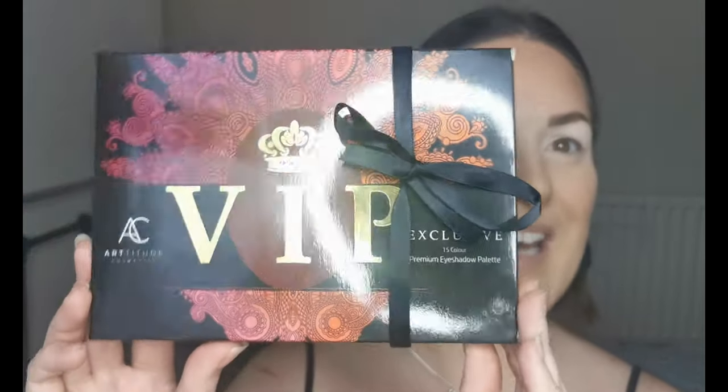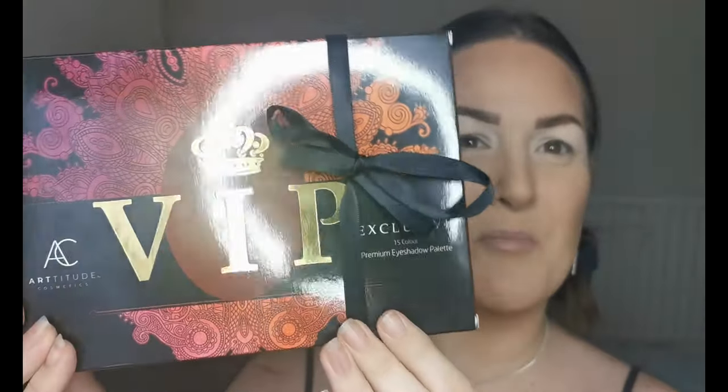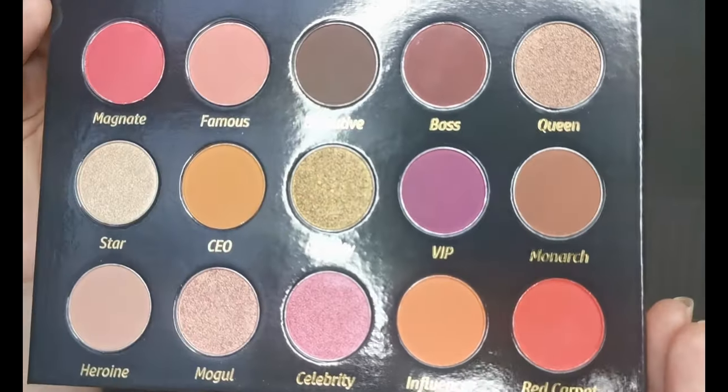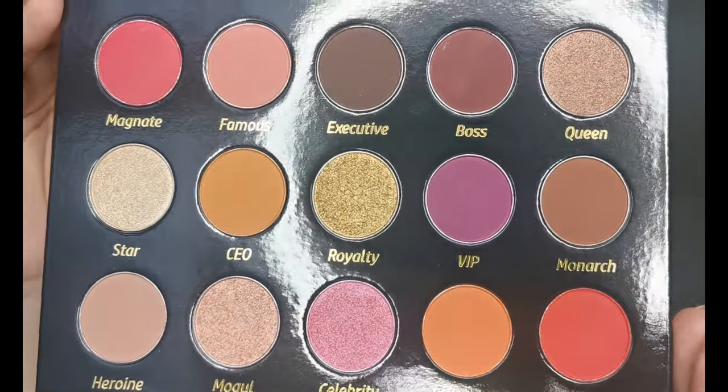So firstly, I just want to show you the box that the palette came in. Look at this, it came with a beautiful ribbon around it. Absolutely gorgeous. And here is the palette herself. Comes with a massive mirror and obviously this sheet, which we will remove. And this is what we are playing with today.